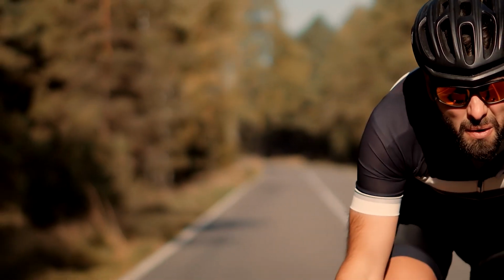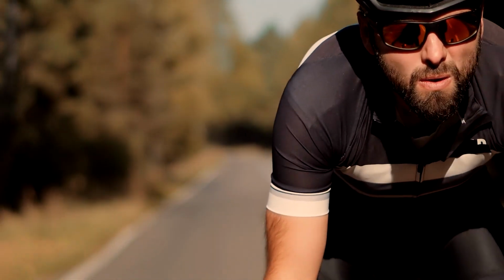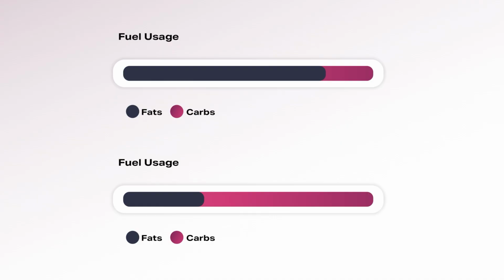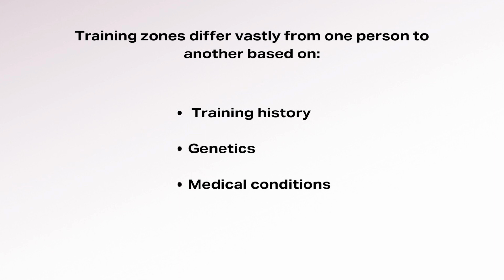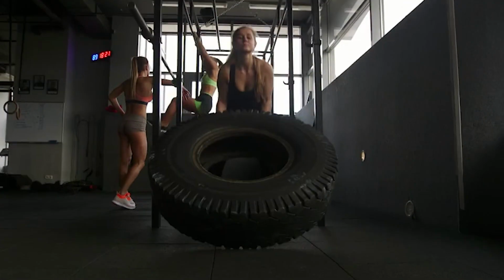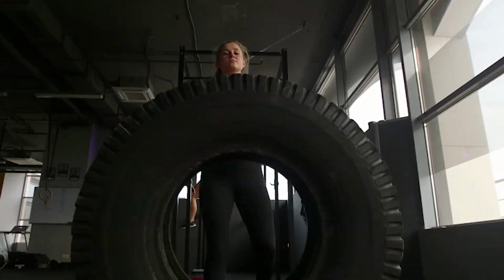The third step to peak performance is following your personalized training zones. Training zones are intensity domains where your body burns a specific mix of fats and carbohydrates. Given that no 2 people have the same metabolism, they burn a different mix of fats and carbohydrates in each training zone. As a result, training zones differ vastly from one person to another based on training history, genetics, and medical conditions.